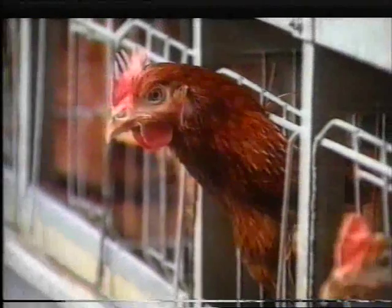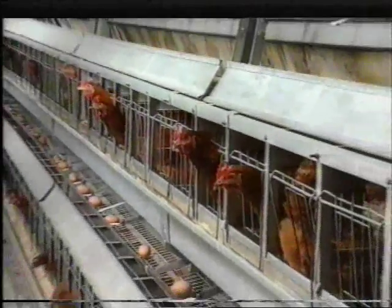The three most important characteristics of Babolna Tetra-SL are the egg production, egg quality, and the resistance against diseases and environmental conditions. For 52 production weeks, the Babolna Tetra-SL can produce 305-310 eggs with a peak production of 96%. For more than 17 weeks, the production is above 90%.